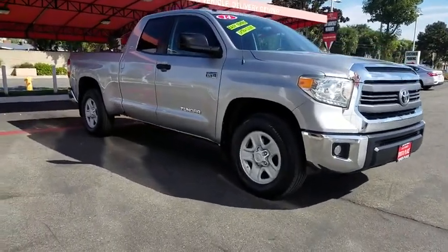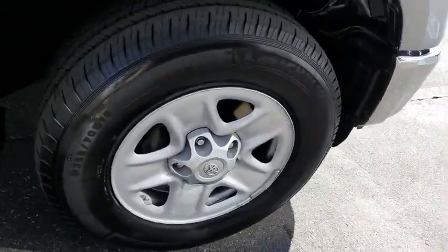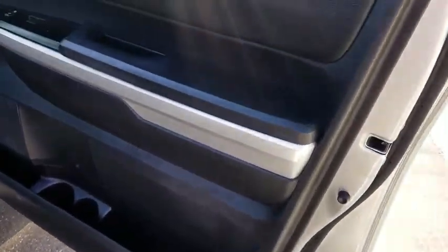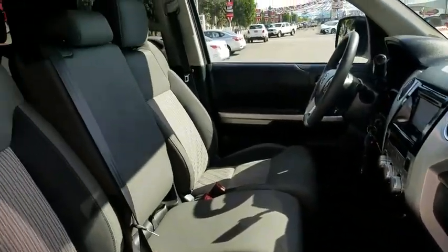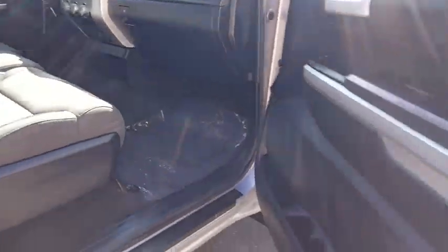Included as standard are vehicle stability control, traction control, electronic brake force distribution, anti-lock brakes, and tailgate assist. With a towing capacity of up to 10,000 pounds and a payload capacity of over 2,000 pounds, the Tundra is the perfect mix of power and efficiency. This vehicle has less than 40,000 miles.